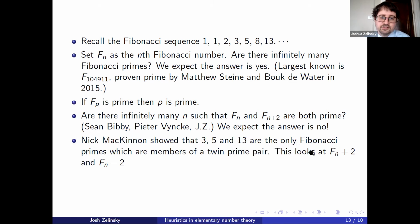And there's a related earlier result, actually not just a heuristic, but an actual result due to Nick McKinnon, who showed that 3, 5, and 13 are the only Fibonacci primes which are members of a twin prime pair. So note this is a little different than what we were looking at, right? Because McKinnon is looking at plus 2, essentially, or minus 2, but not in the subscript, whereas Sean, Pieter, and me are looking at it when it's in the subscript there.